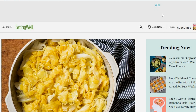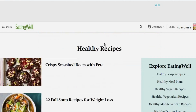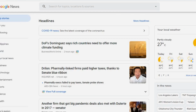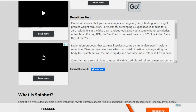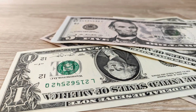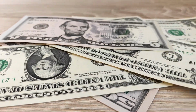So the very first website that is going to pay you is called eatingwell.com. This is a website that actually pays you per article that you make, but instead of you having to write your own articles, you are going to be using Google News and spinbot.com to actually rewrite those articles for you. Then you are going to submit here on eatingwell.com and boom, you will get paid that easily. How amazing is that, guys?